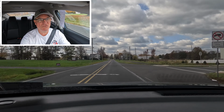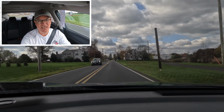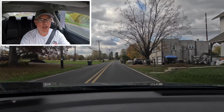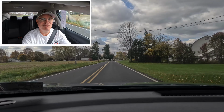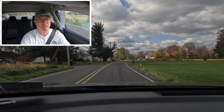But the handling is just fine. Love the steering wheel. Love how it feels in my hand. The seats, these are plain Jane base seats. They're okay. They're nothing to write home about, but they're okay. In a $24,000 plus car, I think they're fine, because you're not going to get much more than this.